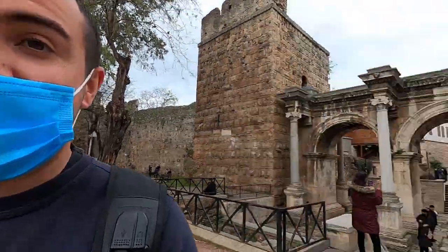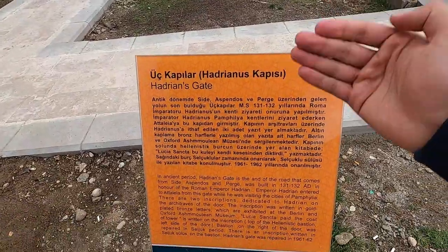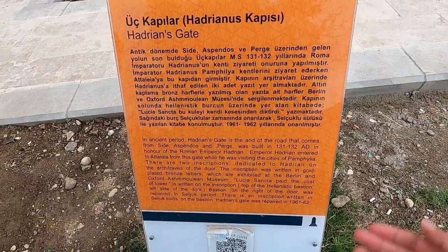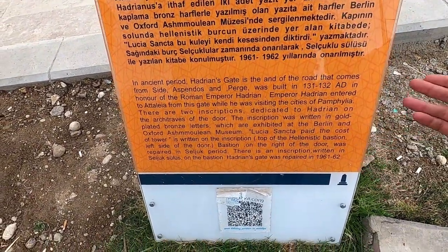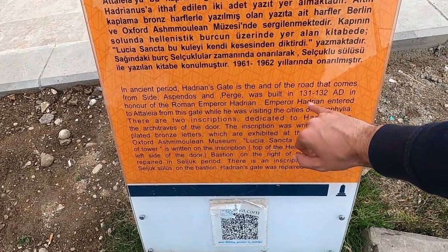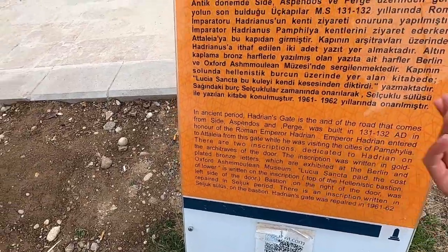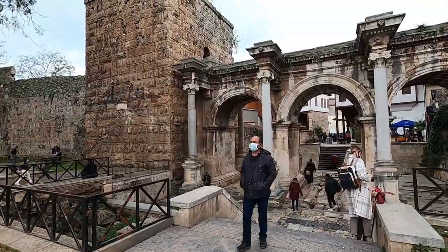So I just want to show you, in any historical place in Turkey, they're going to have something in front of it, like a poster, just to let you know the information. It's in Turkish and also in English. But basically, this was built around 130 AD for the Roman Emperor Hadrian. That's why it's called Hadrian's Gate. It's actually one of the main gates of the old city, the Eastern Gate, if I did not mention.